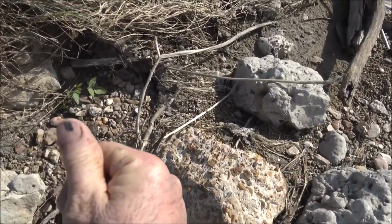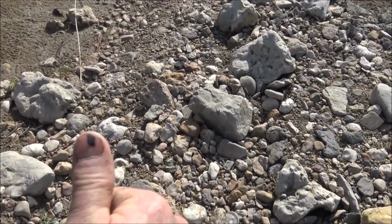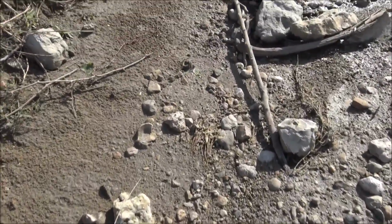That's probably how I hurt my thumb. Got that little black mark on it with a rock. I don't even remember. It's been many months now. It's almost out to the end. I'm starting to clip it away slowly. All right, let's get back to looking without the camera.